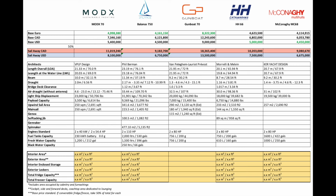So again, upwind sail area, it's the balance at 341.6 square meters. After that, it's the gunboat at 290 square meters. Then it's the McConaughey at 257, the MODX at 250 square meters, and the HH at 233 square meters. Now, it should be noted that on the MODX, with the asymmetric wing sails, inflatable wing sails, theoretically, the power that is delivered equates to 35% more square footage in a standard sail. So you'd tack on another just under 100 square meters to be fully comparable. You're probably comparable to the balance, when you're comparing apples to oranges in these technologies.